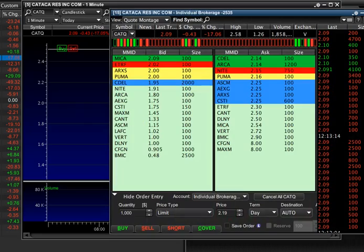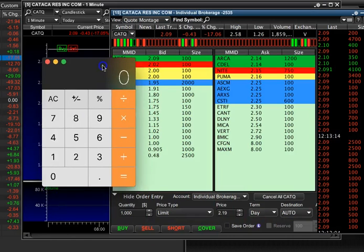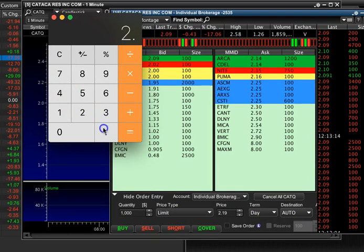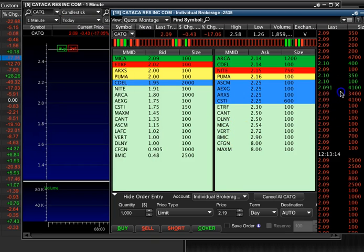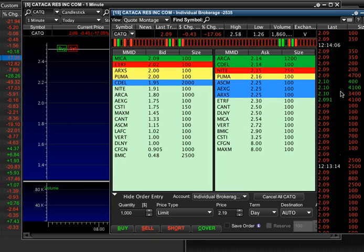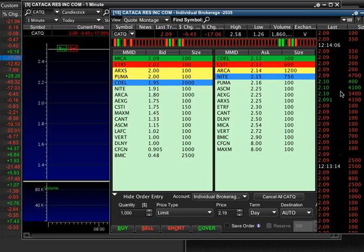Okay? Let's just do some math for a second. Hold on. $2.10 minus $1.30 where I bought it. 80 cents. Divided by $1.30. This is a 61% gain in under 2 hours. So all of the value investors in the world are shit compared to this. All of the long-term investing that you see that dominates the media and the news is shit compared to this.